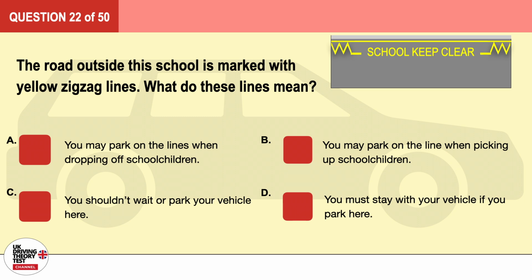Question 22. The road outside this school is marked with yellow zigzag lines. What do these lines mean? A. You may park on the lines when dropping off schoolchildren. B. You may park on the line when picking up schoolchildren. C. You shouldn't wait or park your vehicle here. D. You must stay with your vehicle if you park here. The correct answer is C. You shouldn't wait or park your vehicle here.